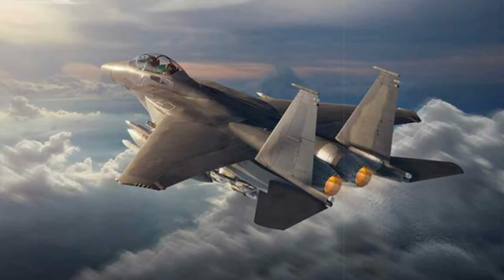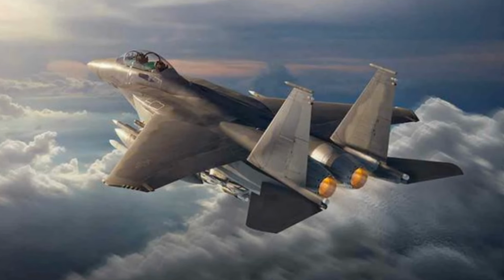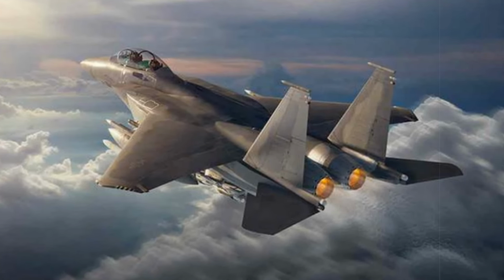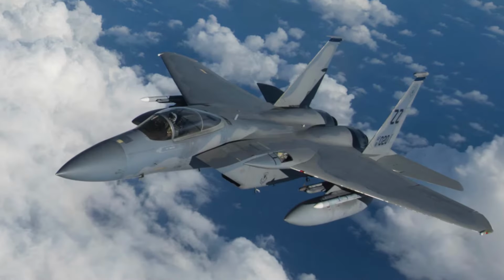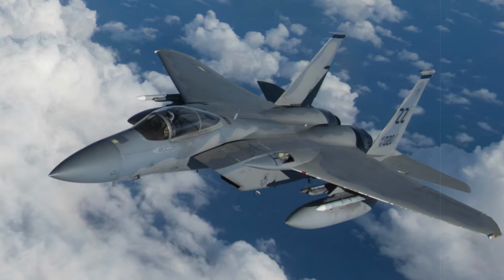Designed with longevity in mind, the jet features an open architecture mission system that facilitates the integration of new software, sensors, and even hypersonic weapons with minimal disruption. This makes it an agile platform, ready to evolve alongside future threats and warfare needs.